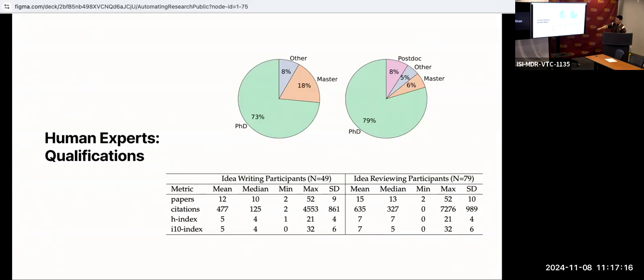And here in the table, I'm trying to use some quantitative metrics to measure this pool of participants. So citation is a very rough proxy metric, but if we just look at the numbers for the idea writing participants, their average citation is around 477, and for idea reviewing participants, the average citation is 635, and all of them have at least 2 publications in a Google Scholar profile. So hopefully there's some evidence that we're recruiting people who have substantial research experience.